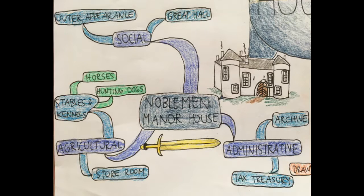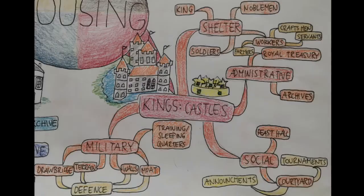Another social aspect of these houses was the great hall, where huge banquets were held to show off the nobleman's wealth. Their actual house, not just their property, was where most of the landlord's administrative archives were kept and where his tax treasury was located. He didn't only need to collect tax, though, and landlords also had a storage room for produce tax and food they owned. Stables and kennels were also located on the grounds of the manor house and housed horses and hunting dogs for various hunting expeditions.